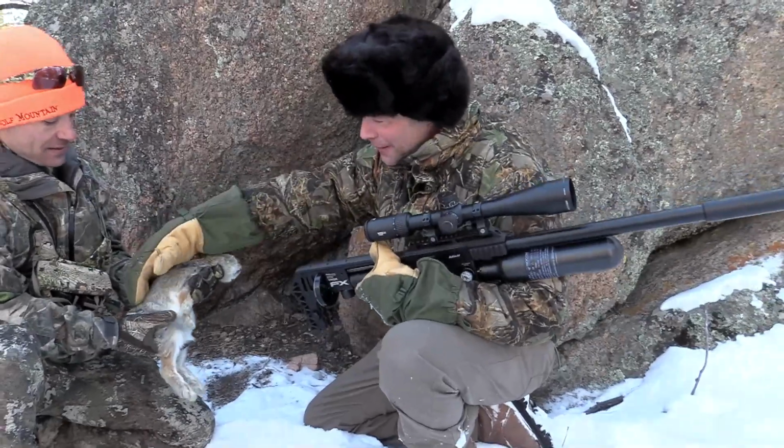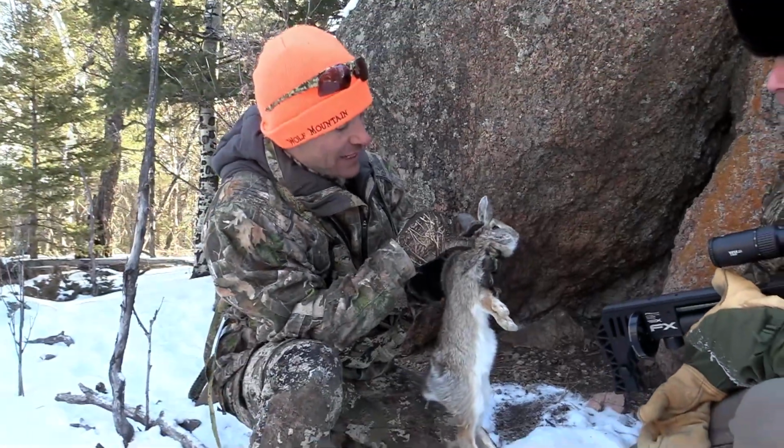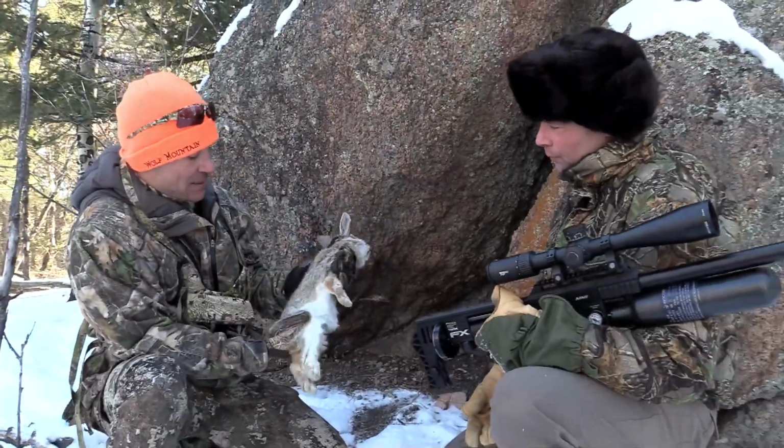It's going to be some pretty good meat on there too. Absolutely. And the good thing about shooting a gun like this compared to mine is that there's one tiny hole and it's not affecting the meat. So the meat is untouched, and it's awesome.